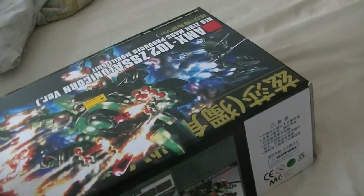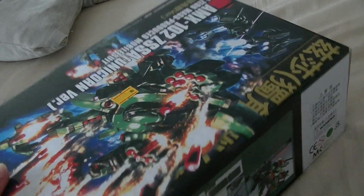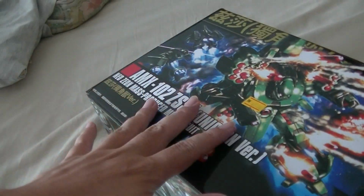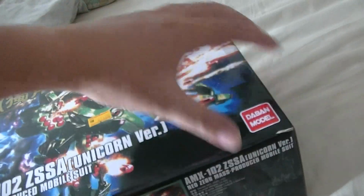Lots of gray areas, such as intellectual properties being produced without license in China. Like for this instance, this is from Bandai, Japan, and they just copy it and sell it very cheaply. You can get your pirated Gundams from online sellers.